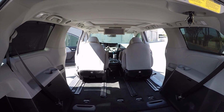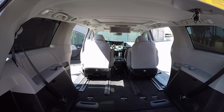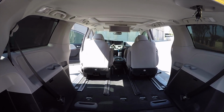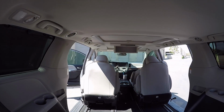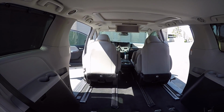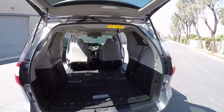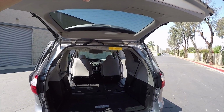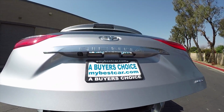This is a 7-seat passenger, seats 7 people in here, including the driver. They don't make the Limited with an 8th passenger, and that has to do with the gross vehicle weight rating. So there's no way to put an 8th seat in a Limited. If you need 8 seats, you need to buy an XLE or an LE, and they don't come with all-wheel drive in 8 passenger either, only 7 passenger.